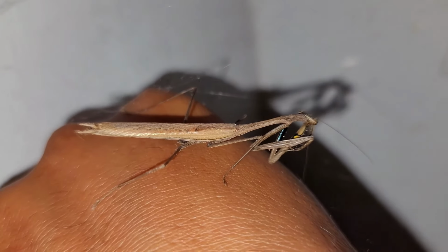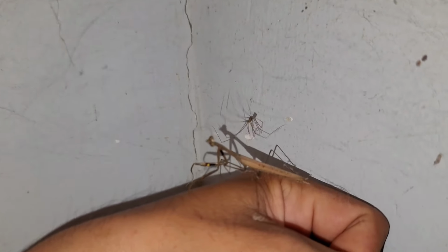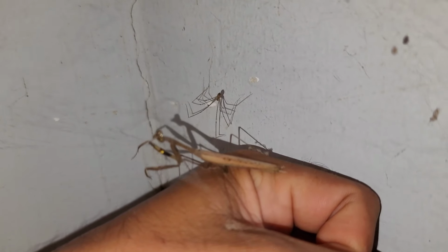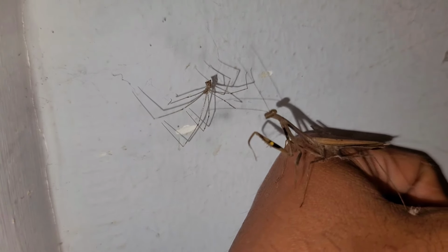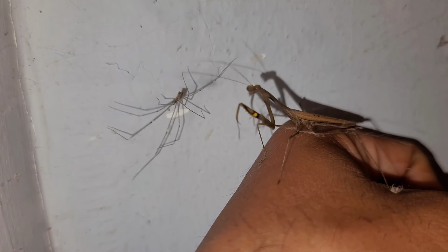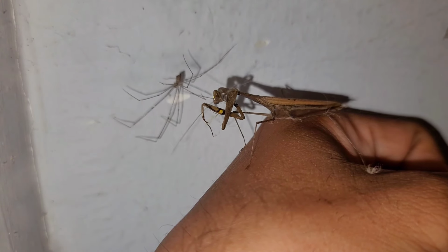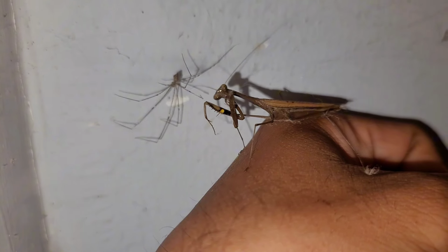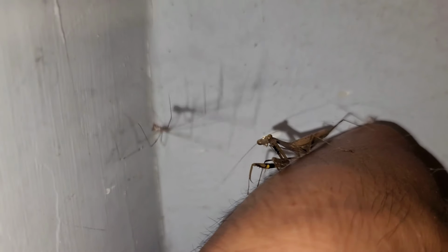My friend Candy is observing. He's cleaning his mouth before eating prey. My friend can see a spider. Yeah, spider over here. My friend is in his new territory. Waiting for the mantis. Look at the action of the spider. And the mantis is cleaning itself before eating the spider. Okay, okay. Now the spider is setting action.